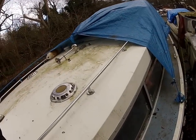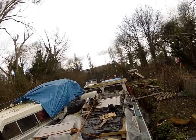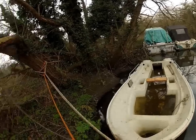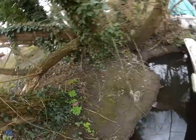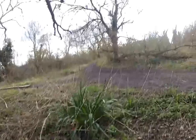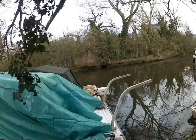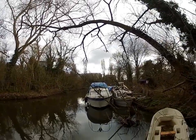Just trying to get a good shot of the boat so you can see exactly the shape of it. If I just go over here, bear with me a second. Sorry about this for a sec. I'll go through these bushes. I could have gone for the gate, but I don't want to walk all the way around, so I'll take a quick shortcut. Okay, so I'm just getting these people's boats here, just so you can have a rough idea of the shape of the boat. There you go. Hopefully you can see that.